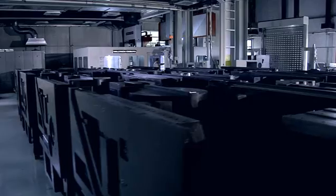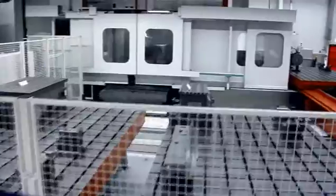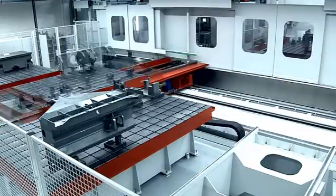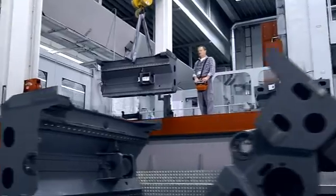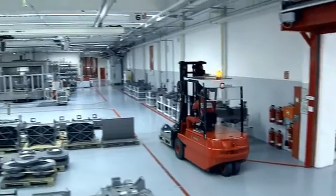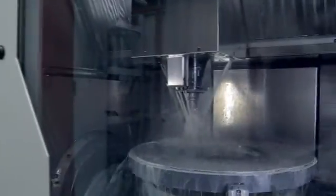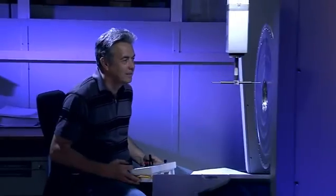The consistent approach is high precision. To ensure just-in-time delivery, many machining steps must run in parallel. Innovative manufacturing concepts and a unique fleet of machines with leading measurement technology guarantee a competitive edge made by Hermle.